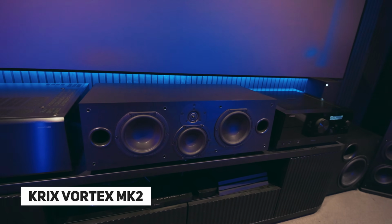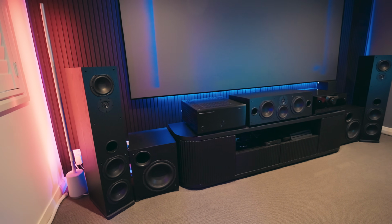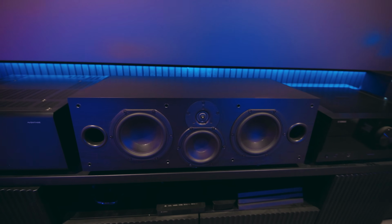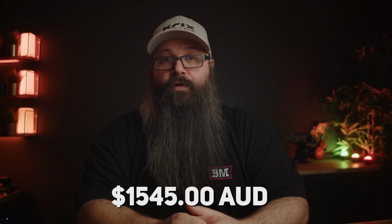To match the Harmonix Mark II is a tank of a center speaker, being the Vortex Mark II. This speaker is also able to be bi-amped, and going from a much smaller center that was there before, this one is a powerhouse of a center, delivering incredible vocals and filling in that front soundstage really well. The drivers and the cabinet are designed to complement the Harmonix Mark II, and it retails for around $1,545.